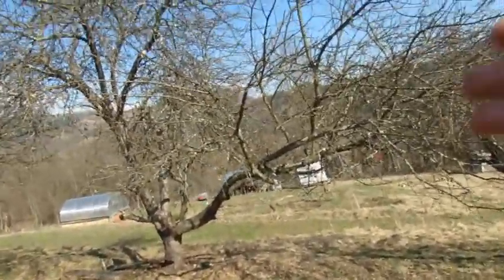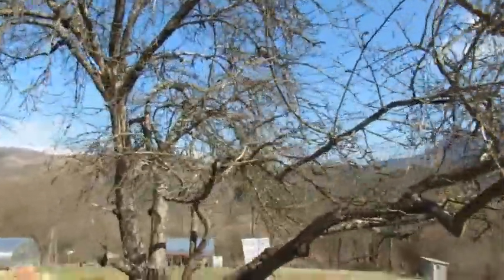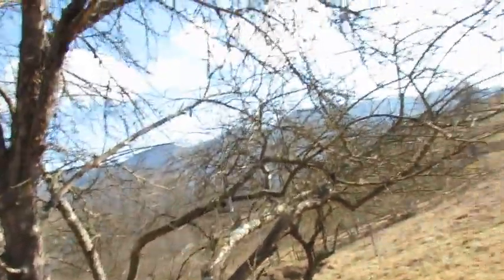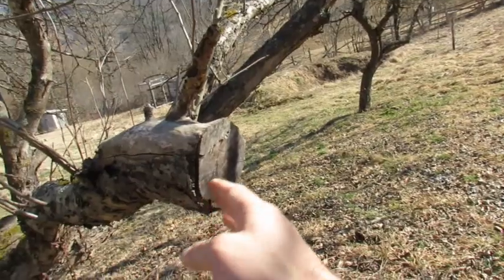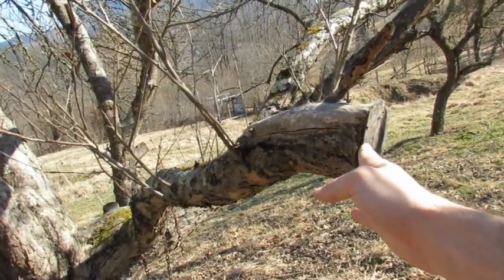These are the old fruit trees. If you have an estimation of how old you think they are, please write it in the comments. I don't know. Here you see things that really hurt someone who knows a bit about pruning and trees.